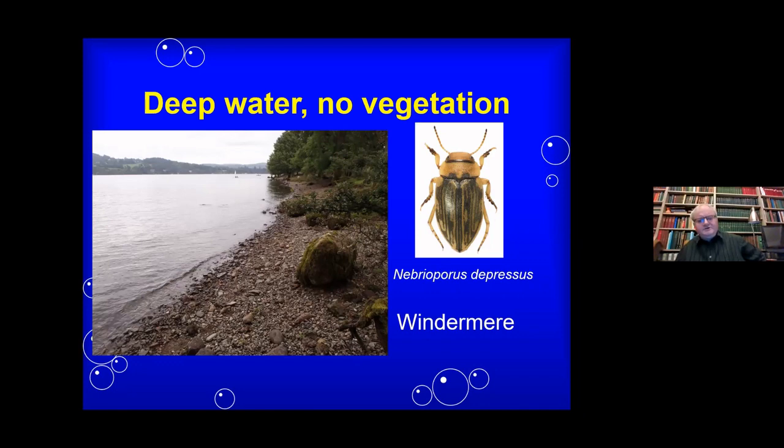Big area, going rapidly into deep water, no vegetation, wave-washed shore. And on this shore, you'll find this beetle, 3.5 millimeters long, yellow with black stripes, Nebriporus depressus. If you were able to extract all those beetles from that site, you would probably find it was the commonest beetle in the whole of northern Britain, living in just that one site.